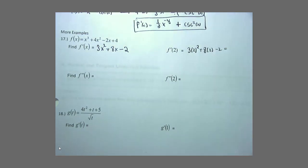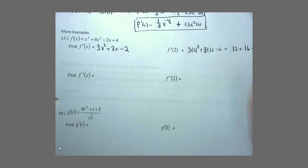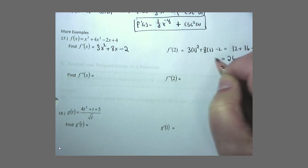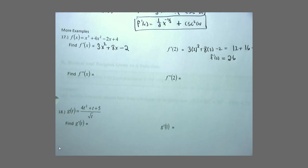What's 2 squared? 4 times 3, 12. Plus, what's 8 times 2? 16 minus 2. Well, 12 minus 2 is 10, plus 16 is 26. Did you actually need a calculator to do all that? Hope not, because second test, we don't get to use calculators.